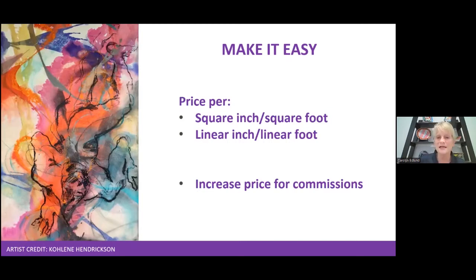So let's go back to per square inch and per linear inch. What is the difference between these two? And this is an easy way to price two-dimensional original art. So square inch is height times width. So if you have an 8 by 10, 8 by 10 inches is 80 square inches. Linear inches is width plus height, 8 plus 10. So your total linear inches would be 18 linear inches.